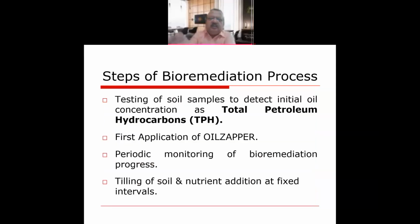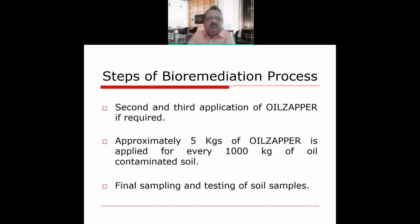Before we start the addition of oil zapper for bioremediation, we determine the initial oil concentration, in terms of total petroleum hydrocarbon, from a specified certified lab. After that, we add oil zapper. Then we carry out periodic monitoring of bioremediation progress, and tilling of soil and nutrient addition at fixed intervals. Second and third application of oil zapper may be done if required. If not required, we may not do it.